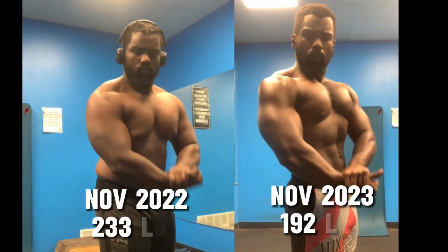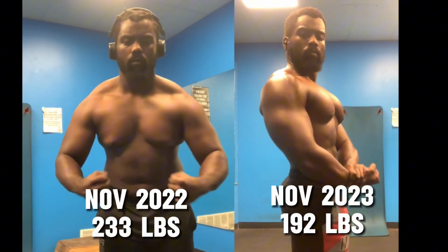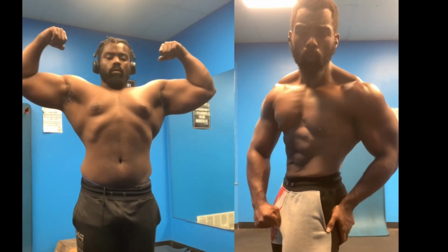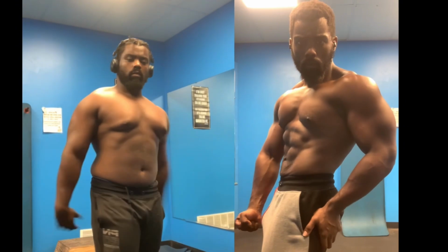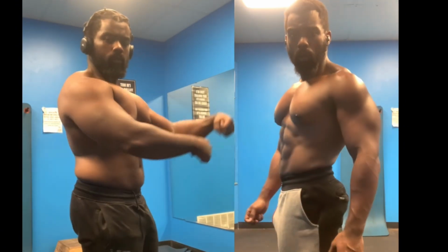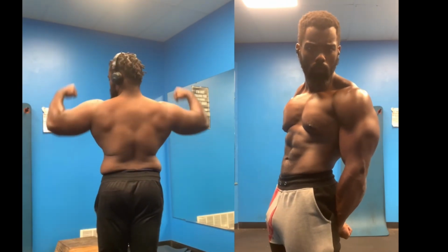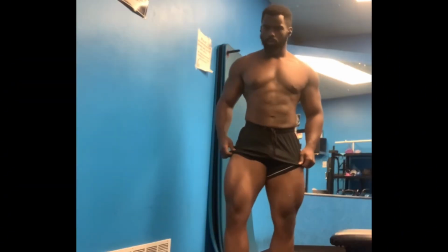Building muscle while simultaneously losing fat, a process often termed body recomposition, is a complex and highly sought after fitness goal that combines specific aspects of nutrition, exercise, and lifestyle. Unlike traditional methods that focus on either losing fat or gaining muscle independently, body recomposition requires a carefully balanced approach to achieve both outcomes concurrently.